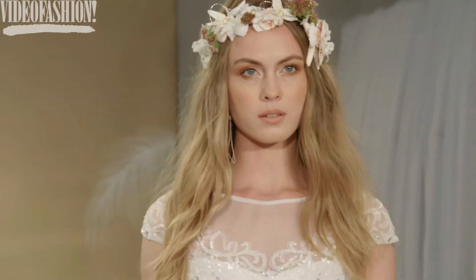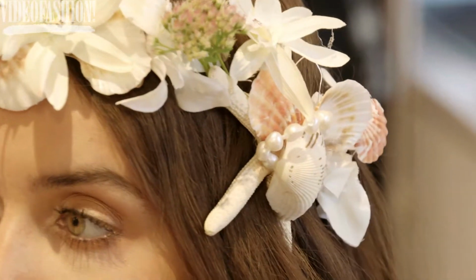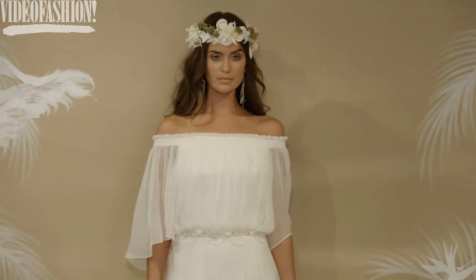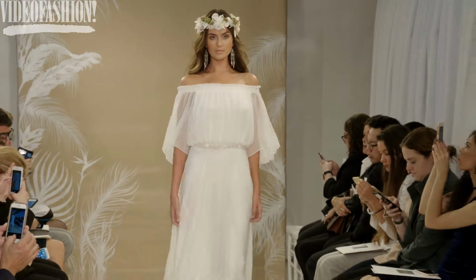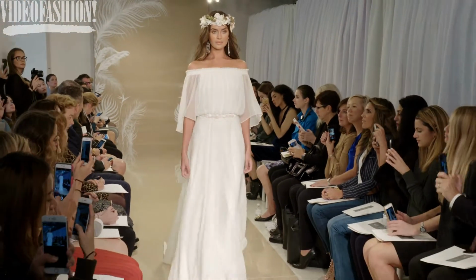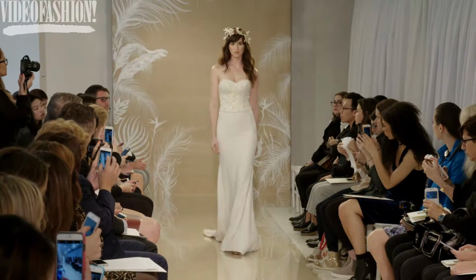So the idea was to be able to reflect the origin of different models into the different crowns. Every single seashell and pearl is glued one by one. And the idea was to be able to create a crown that would not overwhelm the bride, but would make her look just like she was walking on the beach.